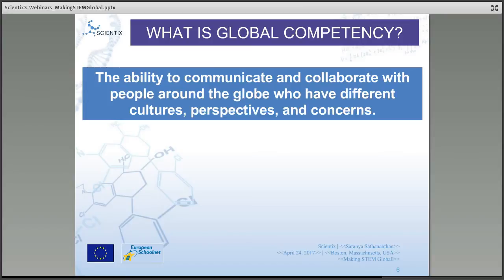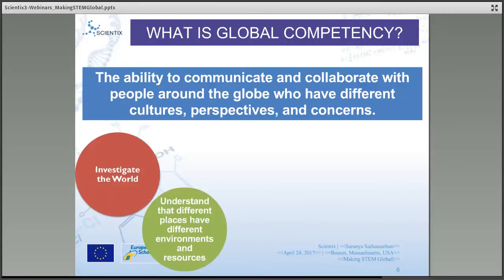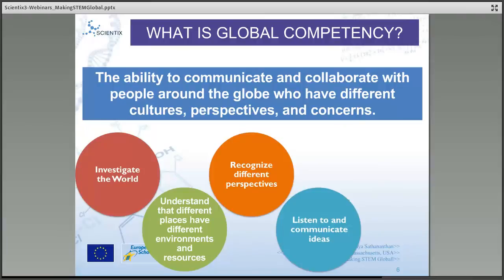That global competency is the ability to communicate and collaborate with people around the globe who have different cultures, perspectives, and concerns. So some of the key goals with this are fostering a desire for kids to investigate their world, having them understand that different places have different environments and resources, recognizing that our peers have different perspectives, and to have empathy and respect for those perspectives. Being able to listen to each other and communicate their ideas effectively. And then lastly, being able to take action. So these are the goals of global competency that are woven throughout the fabric of the Design Squad Global Curriculum.